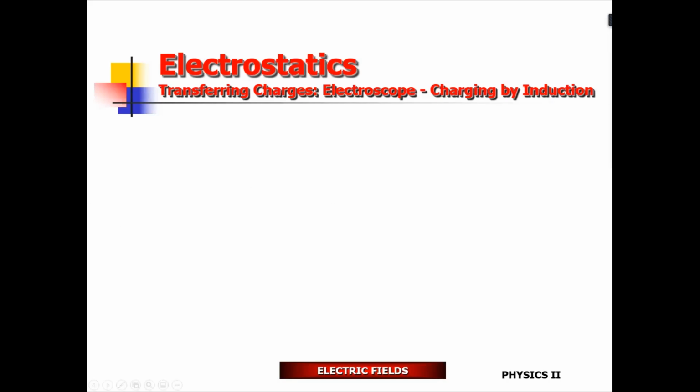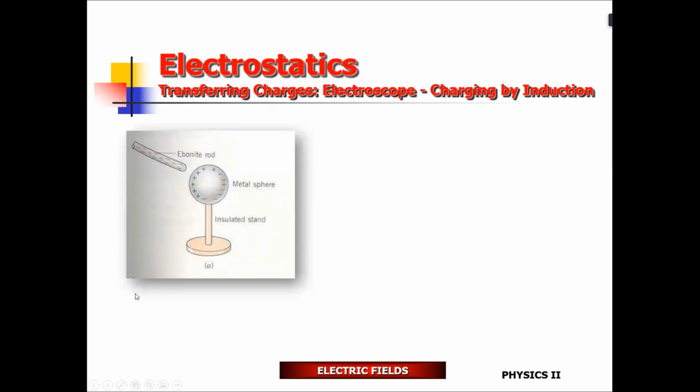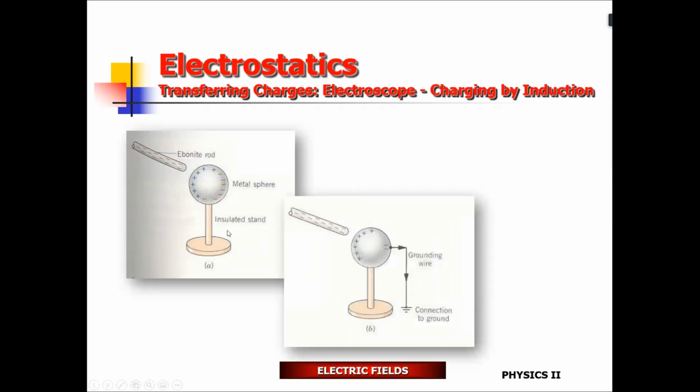All right, so you can charge something up by contact. Also, you can charge something up through induction. It goes like this. You've got this metal sphere. It's on an insulated stand, so it's not touching the ground. You bring a negatively charged rod nearby. The surface becomes polarized. So this side is positively charged, and the opposite side is negatively charged.